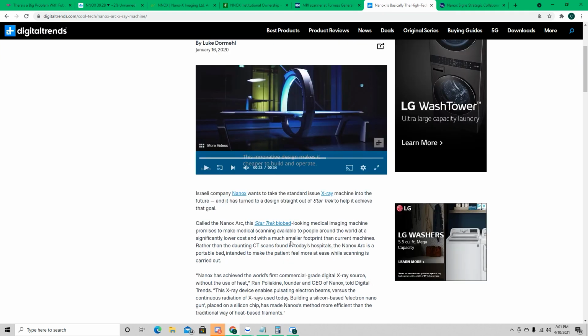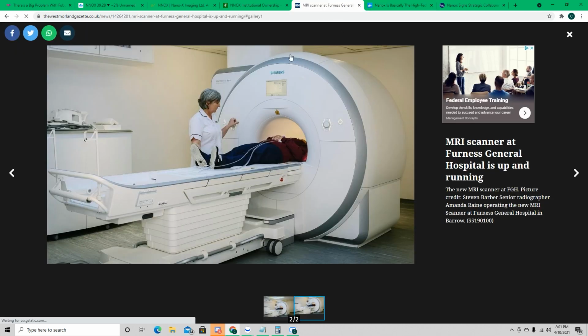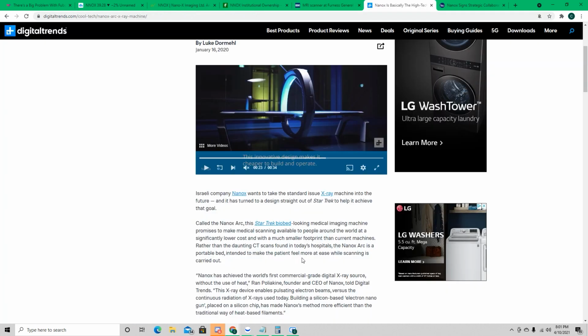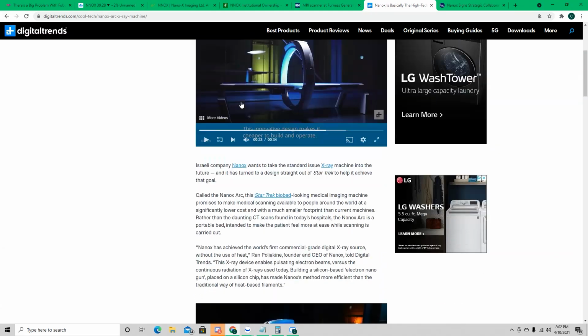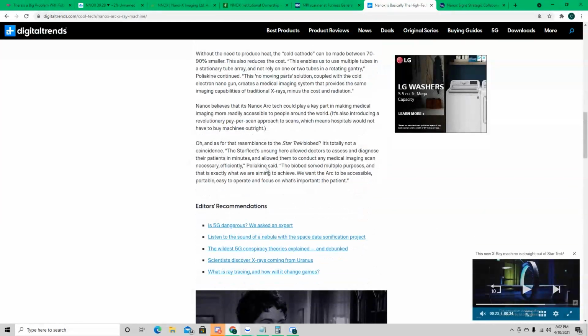It promises to make medical scanning available to people around the world at a significantly lower cost and with a much smaller footprint than current machines. And by current machines, I mean this hulky, bulky thing. Rather than the daunting CT scans found in today's hospitals, I like how they use the word daunting because it's true, the NANOX ARC is a portable bed intended to make the patient feel more at ease while scanning is carried out. They are doing something a little different than a lot of the other CT scanners and medical imagery devices.